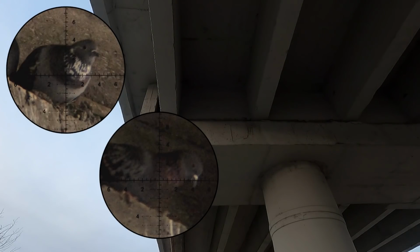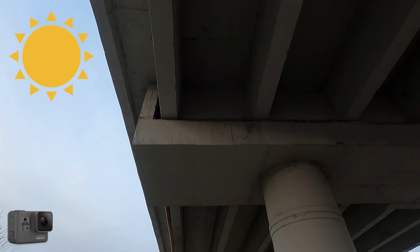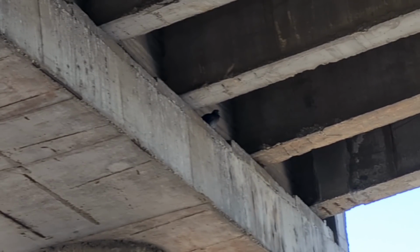Sorry for the underexposed scope footage, it was a cold and mostly cloudy winter day, and as you can see, for a GoPro cam there is a considerable difference between the lighting outside and beneath the overpass. Their bodies sit right on top of the ones that I dispatched.